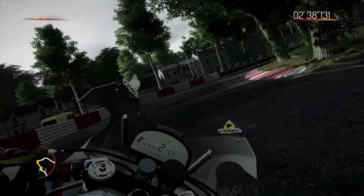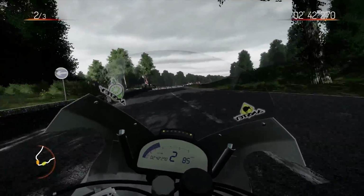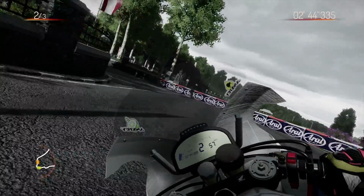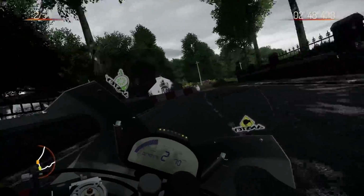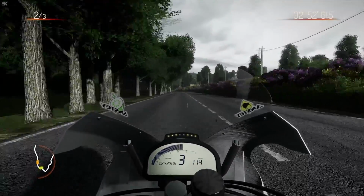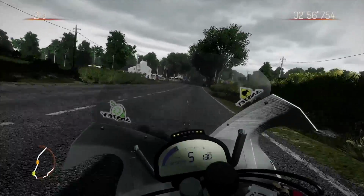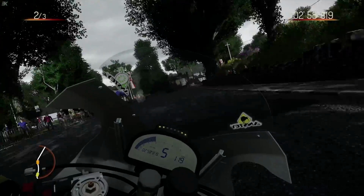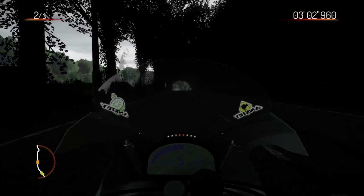So keep it in second, that's good. There you help the stopping power, as you can see biting at the throttle on the exit. Just keep it in second for the whole of that corner. Seems to work as well. And this other rider behind is keeping a good gap to us though, good distance. So maybe have to watch out for them to beat us at the end.